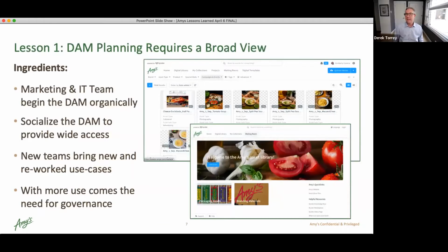Our first lesson, DAM planning requires a broad view. So it's a pretty ubiquitous title there, right? But let's talk a little bit about the ingredients, and kind of set the stage for this lesson, Kim, with how the DAM got started, and where it went, and then we'll jump to what we learned.